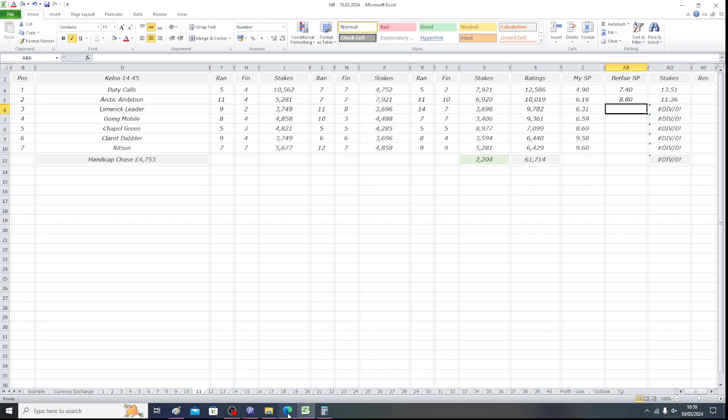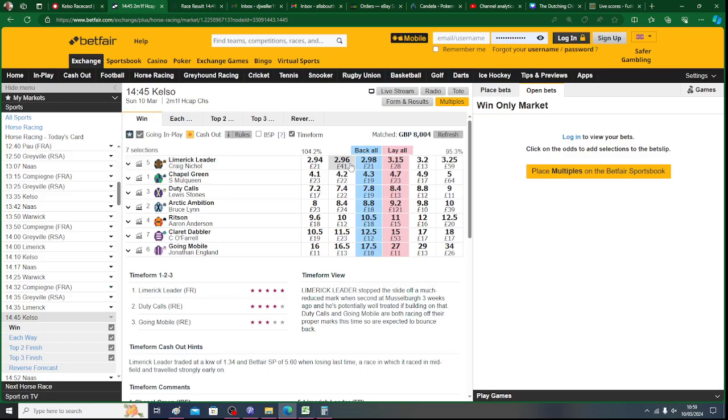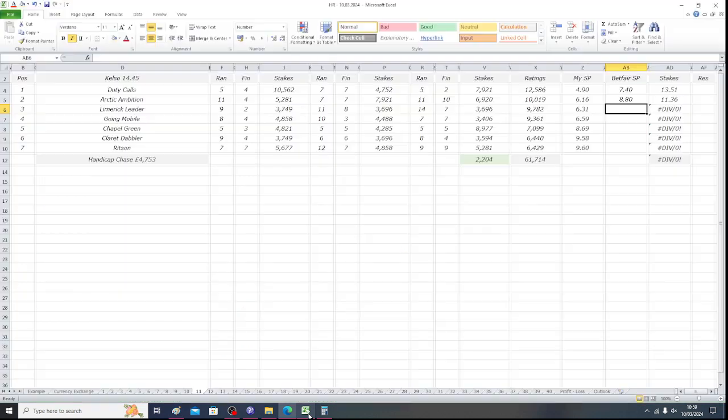And the third selection is Limerick Leader. Now, Limerick Leader is 2.98, which is between 15 to 8 and 2 to 1. That's telling us we need £33.56 on that horse. But our first two have staked nearly half our money at £24.88. So we can only have £25 and 12 pence on our third selection, so it would stake £50.